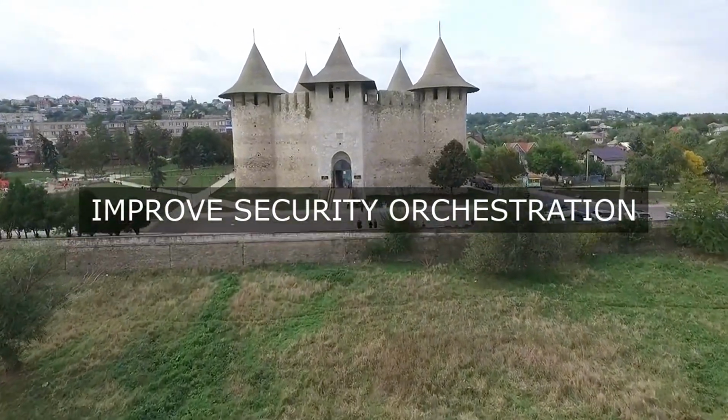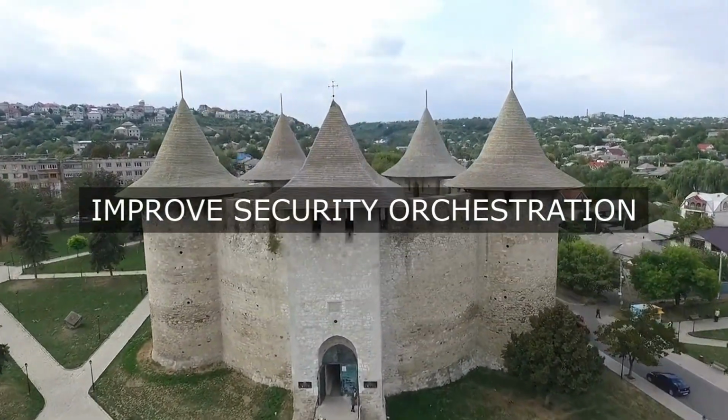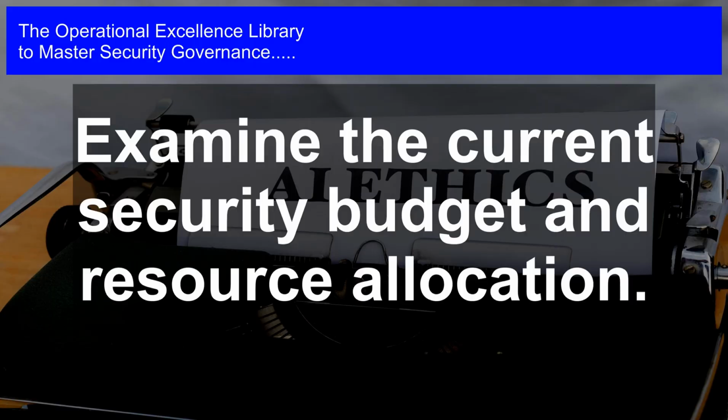Based on the findings of the examination and gap analysis, a roadmap should be developed to address the identified gaps and weaknesses in our organization's security governance framework. This roadmap should prioritize the implementation of new security controls, policies, and procedures to ensure alignment with industry standards and best practices.